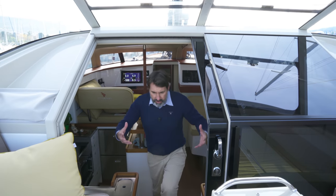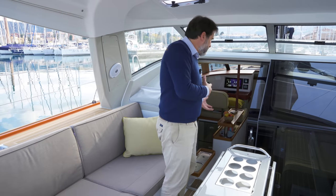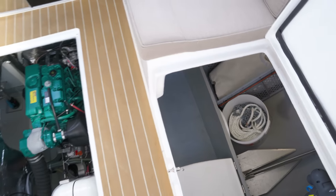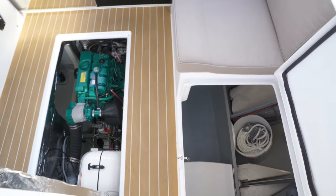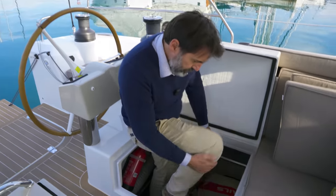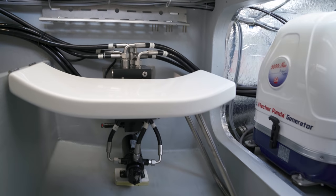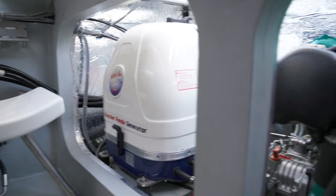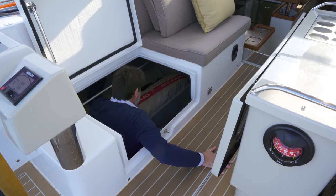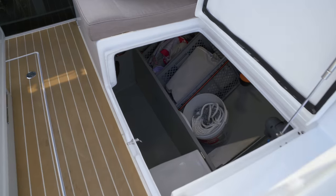So you see, going out and being inside is practically the same thing. We have placed all technics into the three technical lockers. Very easy access. A step and you're in. A lot of space for storage and very easy view, very easy control to the engine room in the center and all the systems. The same on the other side with electrics and electronics inside.